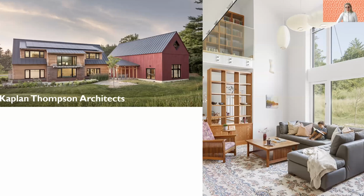This is Kaplan Thompson, an amazing firm out of Portland, Maine. You can see this is kind of a more traditional project, but look what's happening.